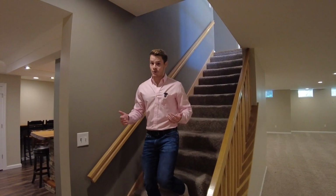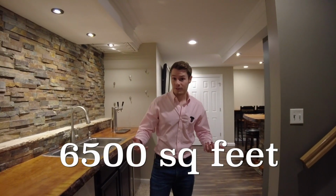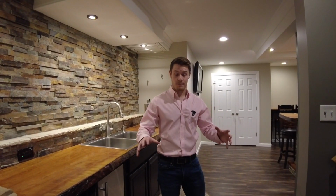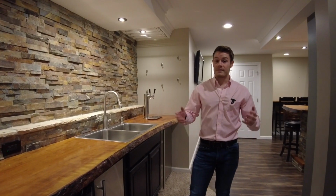So like I said, this house is $1 million in Chesterfield. So of course it's gonna be nice. We're in the basement. Like I said, the house is 6,500 square feet, 2,000 of that is just the basement. But one of my favorite things of this house is the sellers added a bar. They added a bar in the basement.